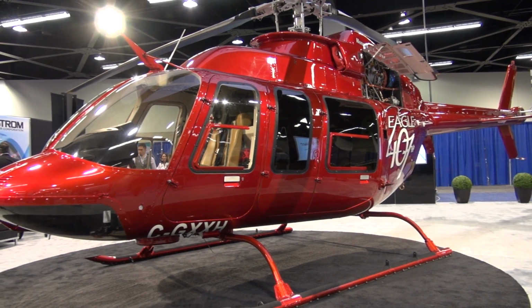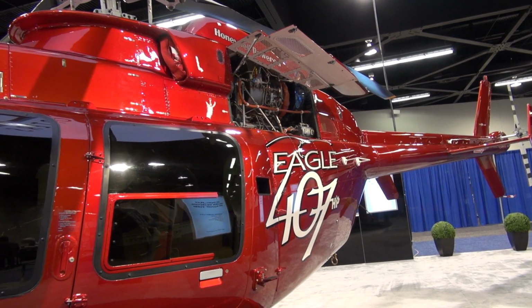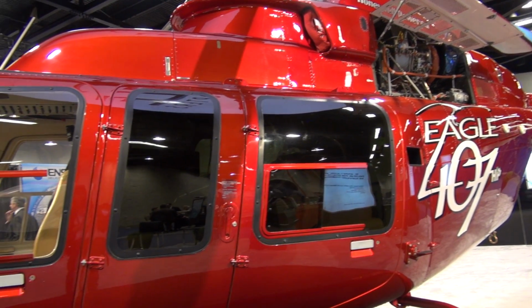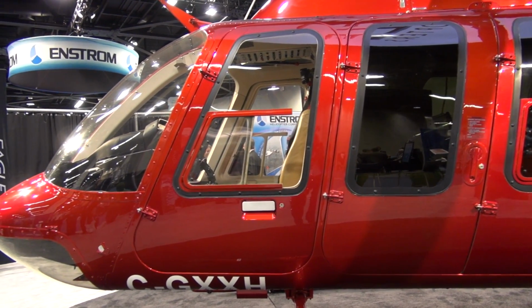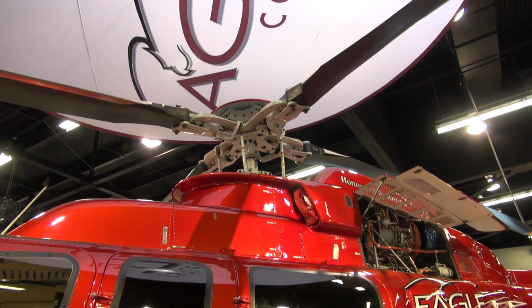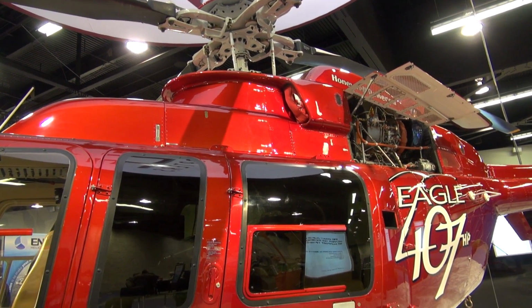Eaglecopters booth. We're a Calgary, Alberta-based company. Sales, leasing, and maintenance. What you see behind you is a Bell 407 with the Honeywell HTS 900 engine. It's a re-engine program that we've undertaken, mostly to benefit the hot and high applications. We hope to have Transport Canada certification in a month, followed closely by FAA certification. You can visit us on our website, Eaglecopters.com, and there's a wealth of information available. We'll be happy to answer any questions you may have.